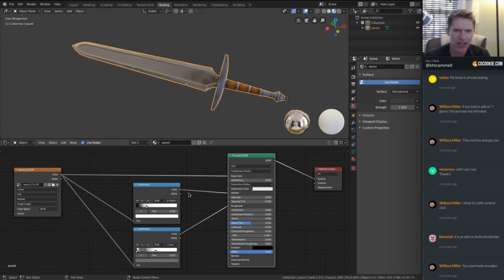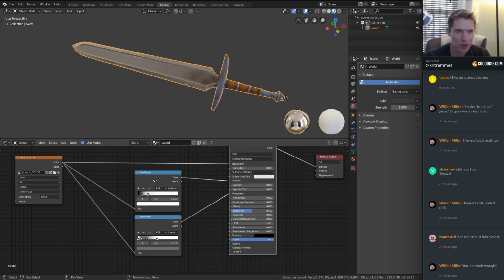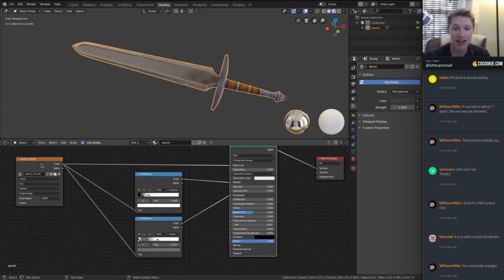It's a pretty simple setup, but you can imagine what a rabbit hole it can go down by using multiple textures and manipulating them for certain parts of the material. You can combine textures to manipulate the material in even more specific ways. So your node networks can explode in complexity, but also be extremely powerful too. My brain is already boiling.